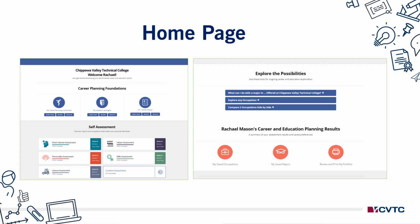And when you get to the homepage after creating your account, it's going to look very similar to this. This is what my home screen looks like, so that's why my name's on there, but we'll say yours. The first section is the Career Planning Foundations, where you'll take an assessment based on where you are in your career planning involvement, your academic strengths, where you are in career readiness, and also the different self-assessments. As you can see, there's 5. In the next slides, we will break down more of what each of these areas are and what each assessment does.